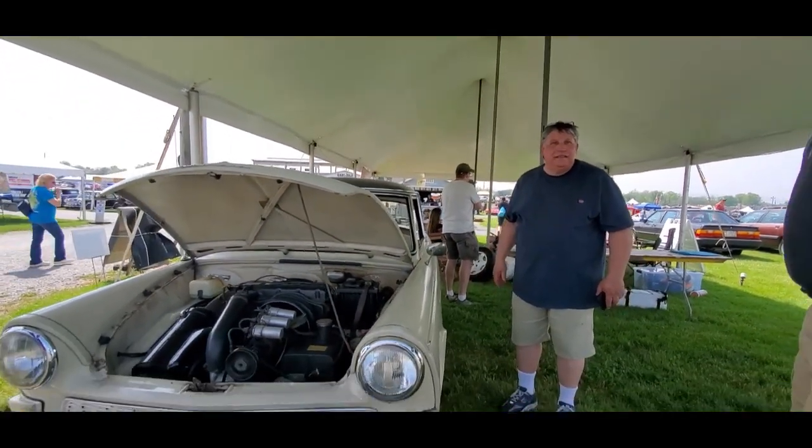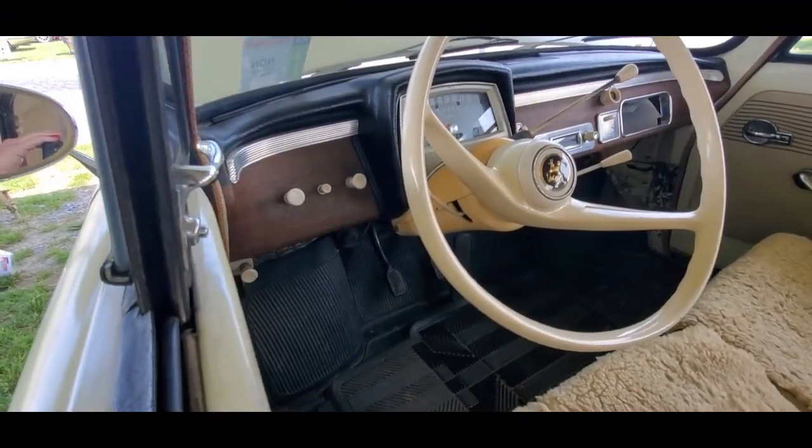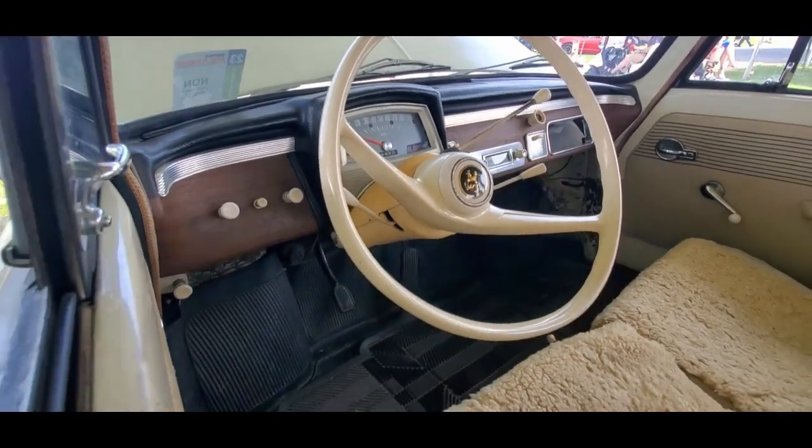As usual, thank you very much for coming in. No worries. Thank you. I love the wood dashboard. That is so cool.